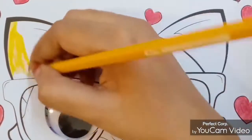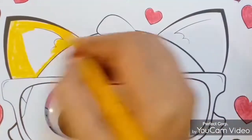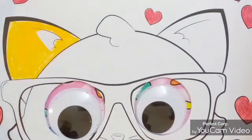Let's color the kitten golden yellow and brown.